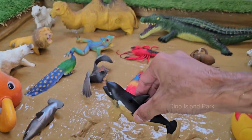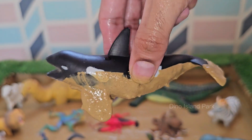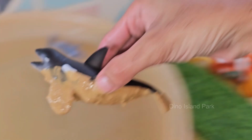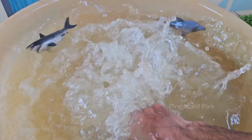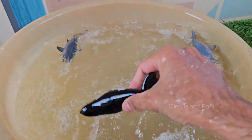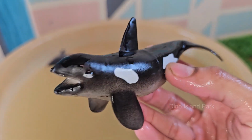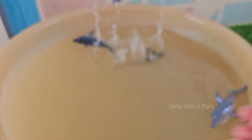Orcas are protected under various marine laws, but face threats like pollution, noise, and food scarcity. Orcas pass on hunting techniques and vocalizations culturally, a rare trait in the animal kingdom. Orcas have complex brains and show problem-solving, play behavior, and social intelligence.